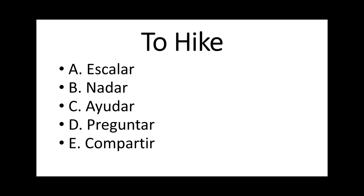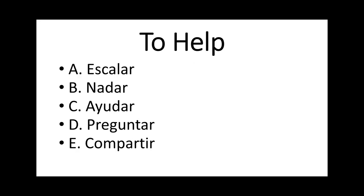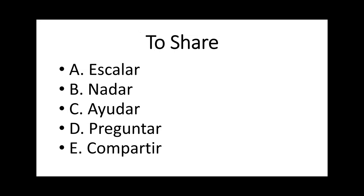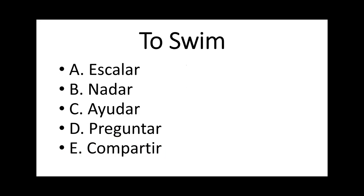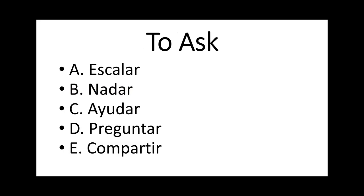So how do you say to hike in Spanish? What word means to hike? Escalar, or also subir. Which word means to help? Ayudar. Which word means to share? Compartir. Which word means to swim? Nadar. Which word means to ask a question? Preguntar.